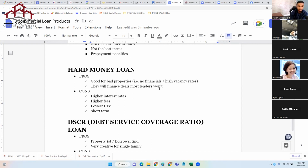But if you've got that beat up 12 unit, completely vacant, half vacant, no financials, and you feel really confident about it, then a hard money lender could be able to help you out with that.